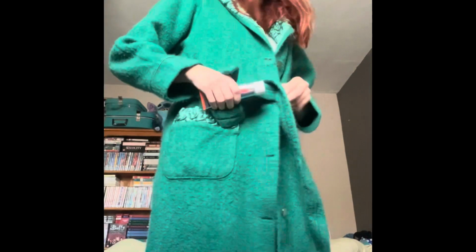So this is my 1950s dressing gown that I took off. It's really thick and lovely. And I'm wearing my vintage night dress as well. Just making my bed quickly. There's my 1960s night dress. 1950s. I'm not entirely sure, off the top of my head.